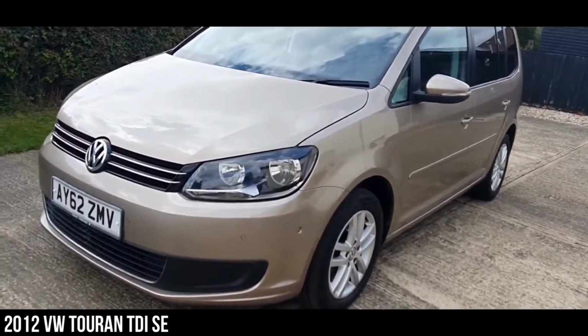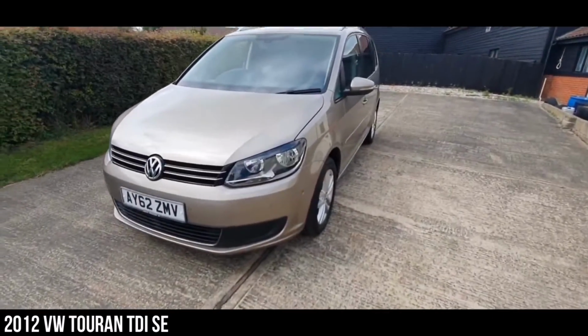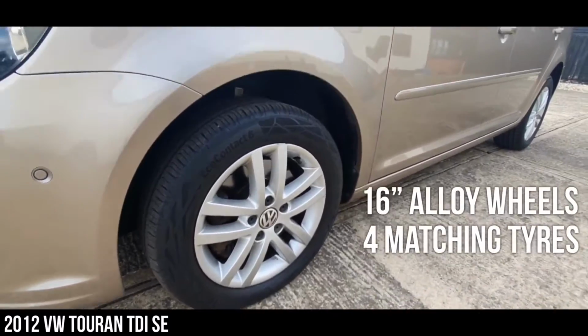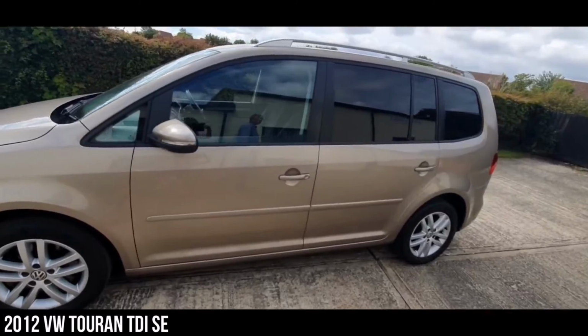Okay, front here we've got front parking sensors. This has actually got the self-park system on this. Right, so let's have a look down the side of the car. Nice alloy wheels on here. I think these are 16-inch ones on here. Yes, they are. Just check, 16-inch alloy wheels. Nice condition all down the sides.